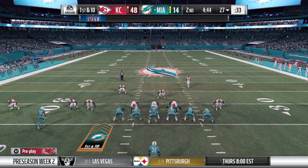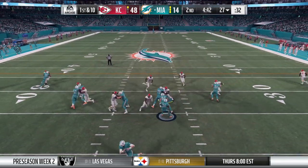Well, you know how in baseball, when the pitcher gets a base hit and he's on base, they bring his jacket out to him to keep him warm?